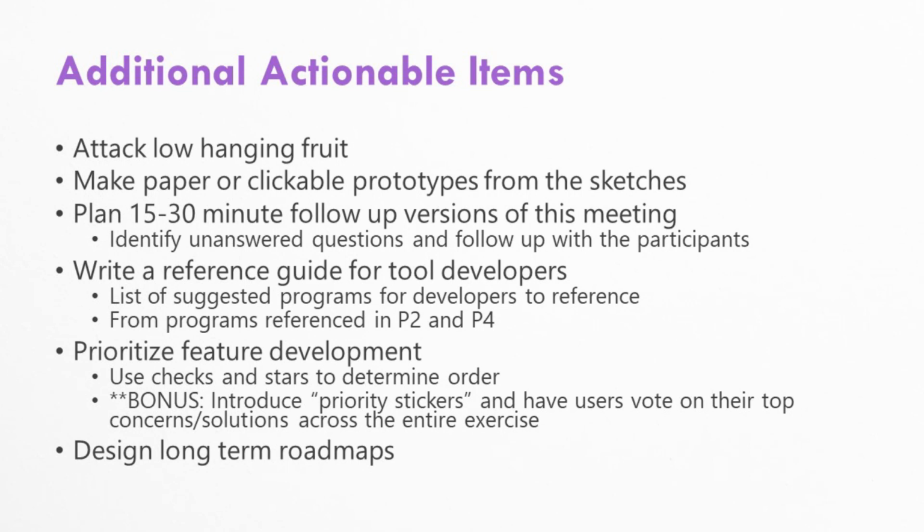Make paper or clickable prototypes from those sketches that they gave us. Plan 15 to 30-minute follow-up versions of this meeting. Now that they're onboarded, you can take a feature, if they say visual scripting, design 2 prompts asking them to elaborate on that visual scripting and do another drawing exercise. It will only take 15 to 30 minutes, and you can really dig into specific problems on a specific tool set.